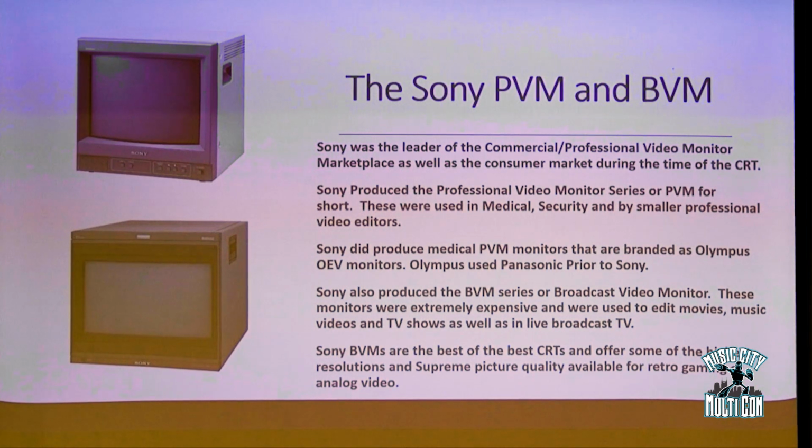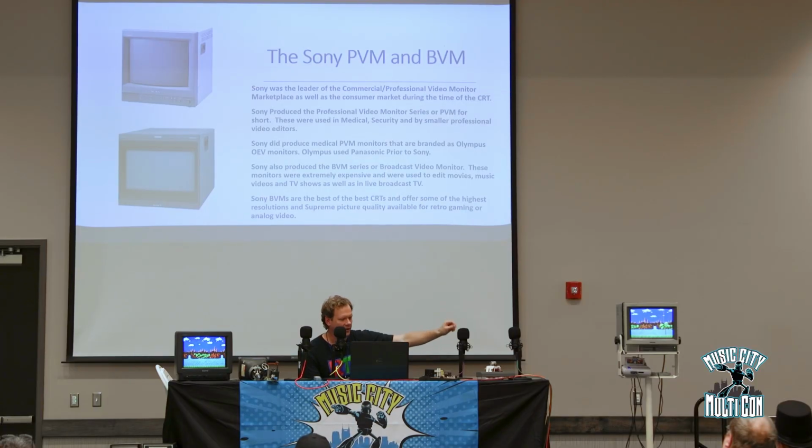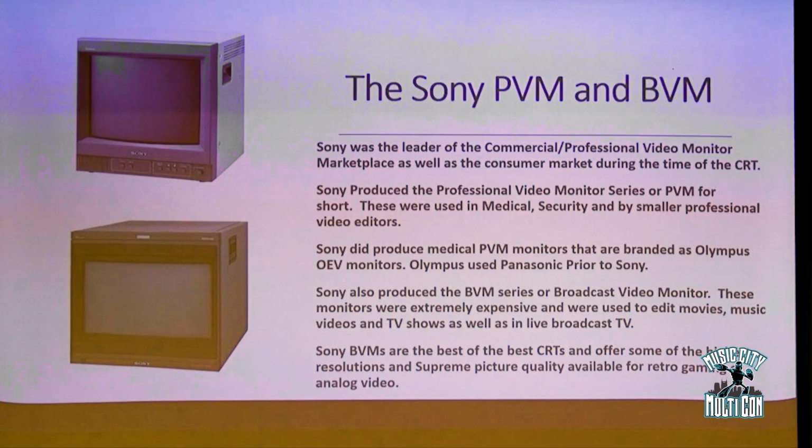Now, the Sony PVM and BVM were Sony's commercial grade monitors. Sony produced this professional monitor, again, for medical, security, and professional video editors used them a lot. The one down here is a medical monitor. And then Sony also outsourced some of this to other companies and licensed their product, and actually made monitors for Olympus, like the camera lens Olympus, and microscopes. They would use Sony monitors, and they would just put their own name, Olympus, on it.